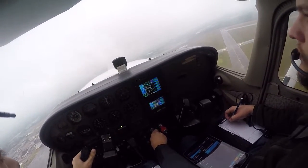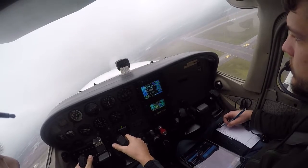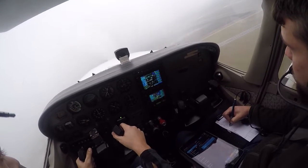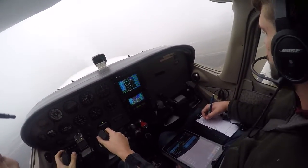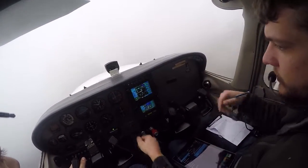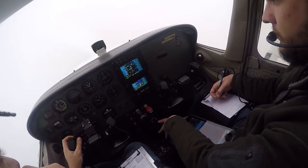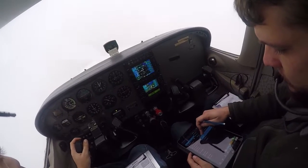And there's 400. Juliet Alpha, contact Houston departure. Contact Houston departure, Juliet Alpha, good day. Just, there you go. Houston departure, Cessna 280 Juliet Alpha, 900 for 2000. 280 Juliet Alpha, Houston departure, radar contact, climb and maintain 2000. Climb to 2000, 280 Juliet Alpha.